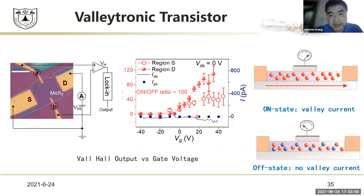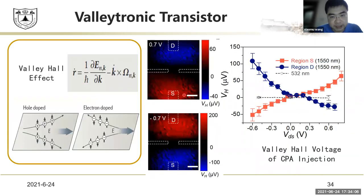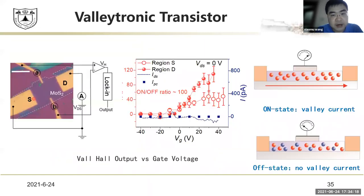So not surprisingly, we get a very good on/off ratio by this method. Because we use the heat current but not the charge current, we don't need any bias voltage in the drain and source direction. And we directly park the light here and test the output Seebeck voltage as a function of gate voltage. And the on/off ratio can reach 100 even without any bias voltage. So by this method, we can achieve a valleytronic transistor, not only a polarization detection, but a valleytronic transistor.